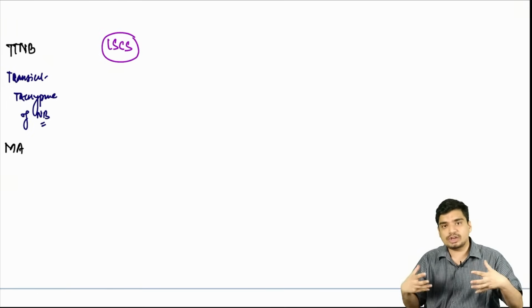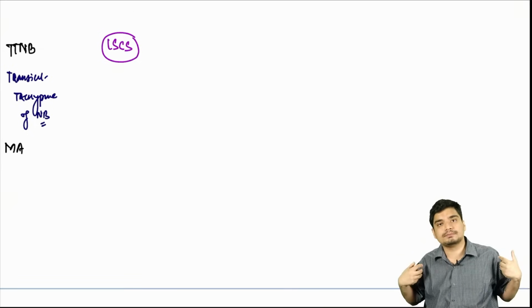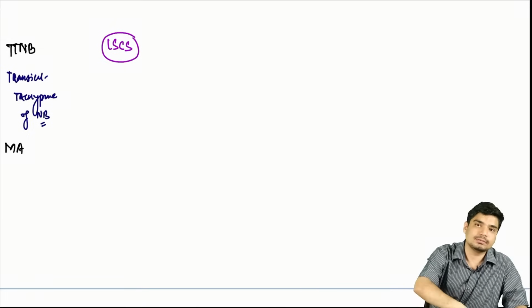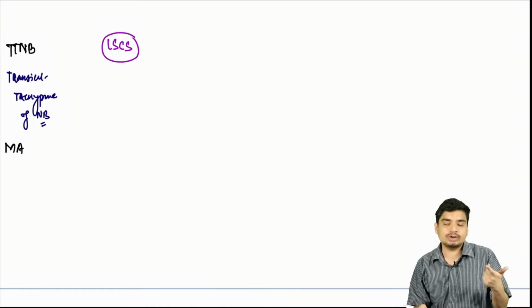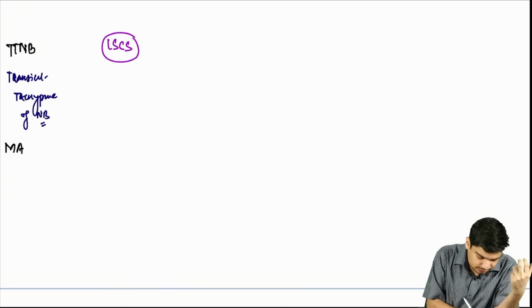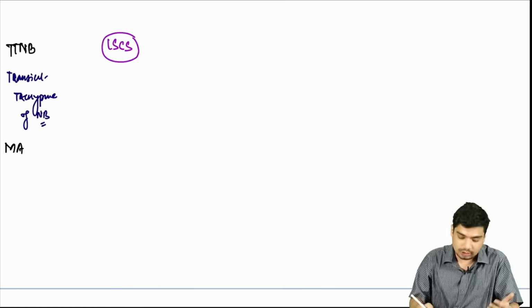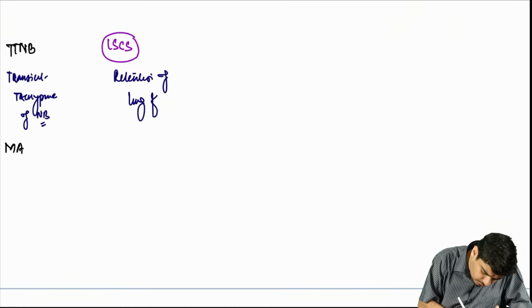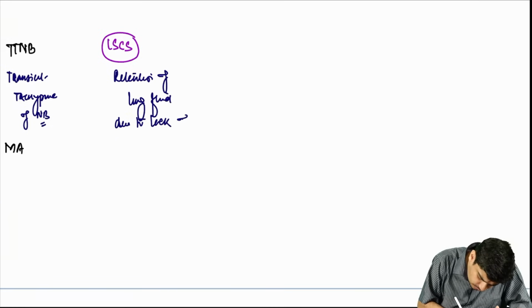This sympathetic stimulation results in absorption of lung fluid. This sympathetic stimulation is absolutely lacking during an LSCS. Because it is lacking, there is retention of lung fluid, and this in turn results in transient tachypnea of newborn. So why does it occur? It occurs because of retention of lung fluid due to lack of stimulation in an LSCS.